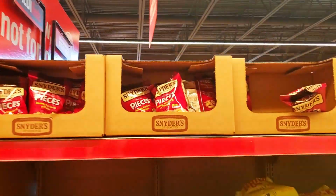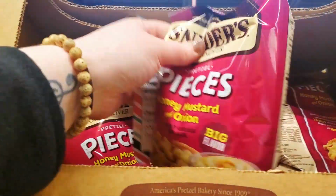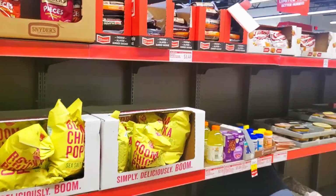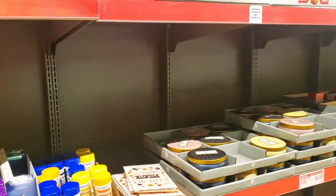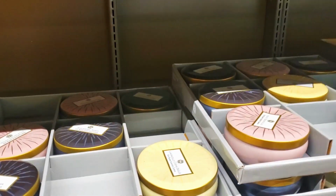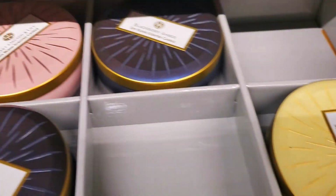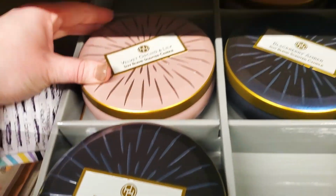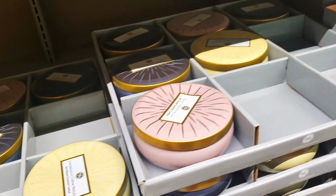There really isn't a whole lot here, but I'm gonna grab another one of these because I know my husband really likes these. This is the other section of their Aldi finds. Let's see what we got. Oh, more candles. Lots of candles, guys. These are like the big tins. I had the little tins, and the little tins were really cool, so I bet these are good too.